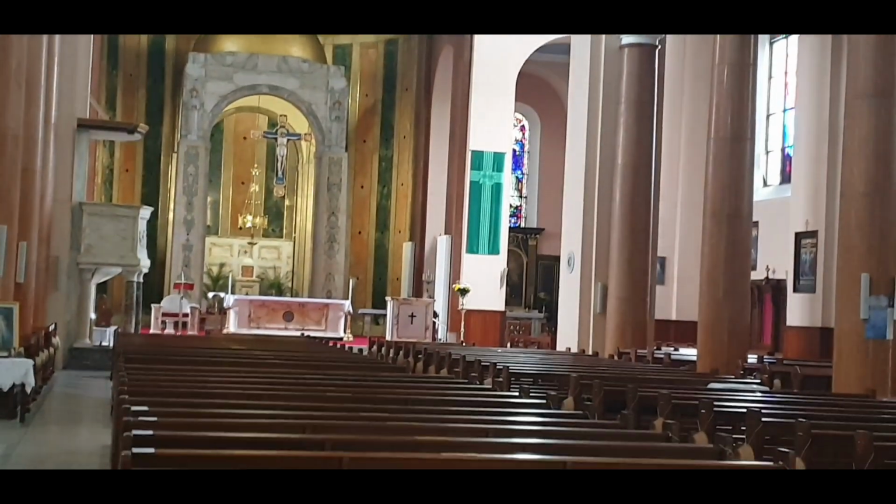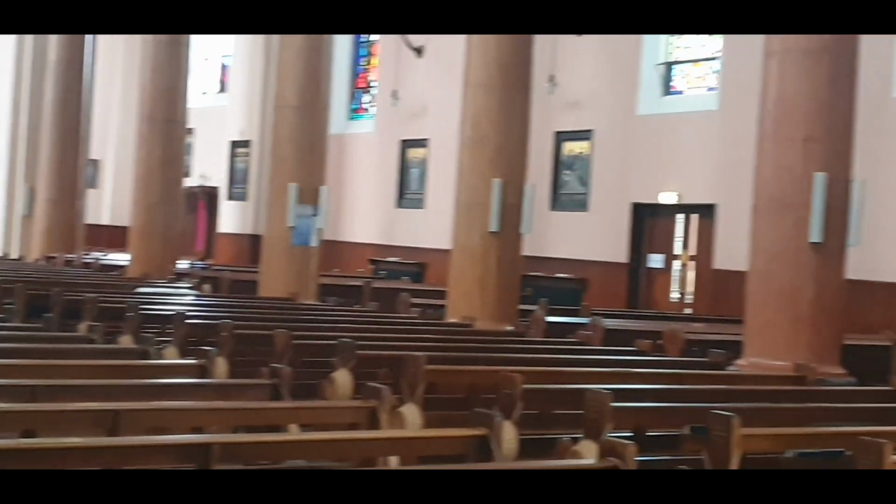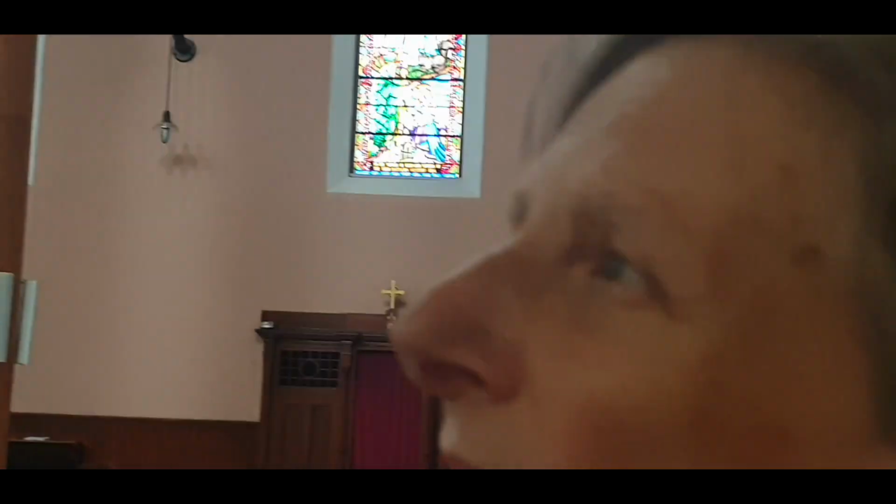So anybody who walks into St. Mary's has to be impressed by the size of the church. In a way, it's way too big for a small town like Westport. It's almost like a big cathedral.